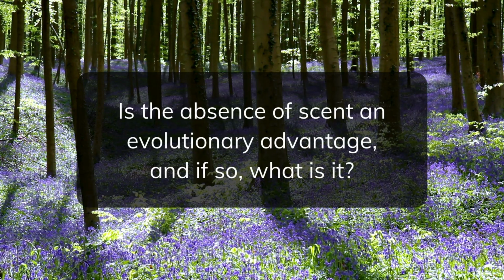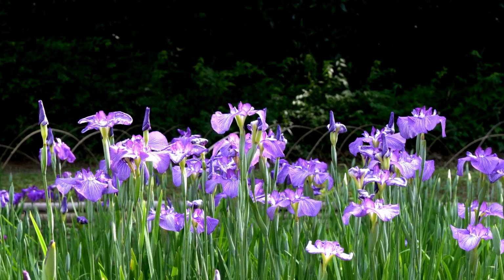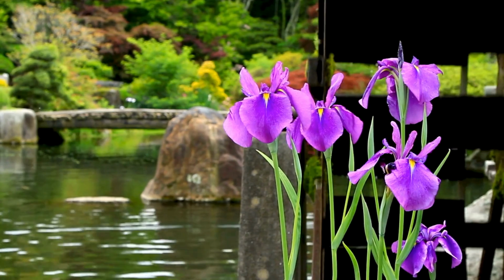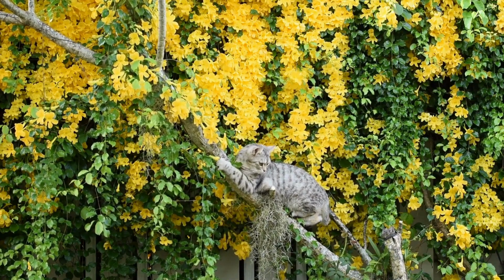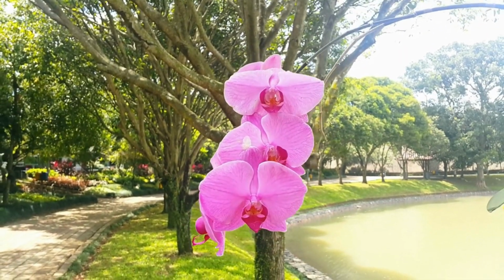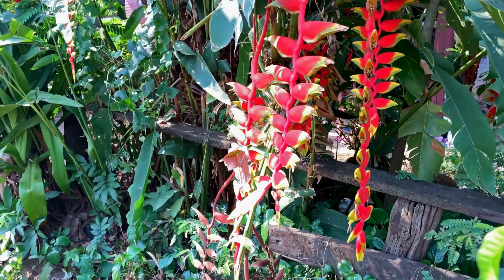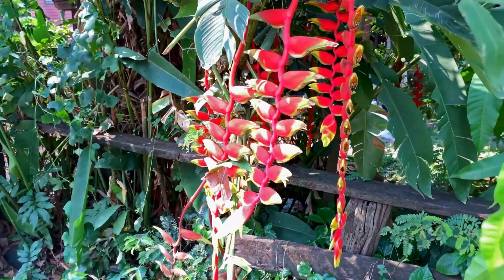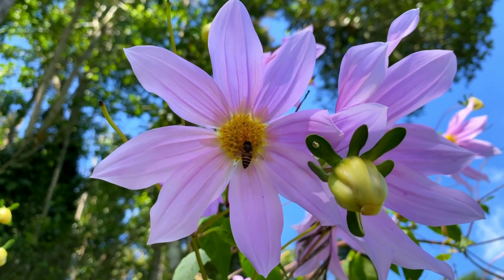Is the absence of fragrance an evolutionary advantage, and if so, what are the benefits? Let's find the answers together now. Impact and significance. Both fragrant and non-fragrant flowers play a crucial role in maintaining biodiversity. Each flower species, whether fragrant or not, is an indispensable part of the ecosystem, contributing to the balance and richness of nature. Not only visually appealing, flowers also contribute to the biological cycle of many animal species, from pollinators to food sources. The diversity of flowers, from fragrance to shape, is key to sustaining the ecological balance.